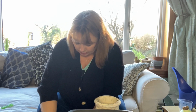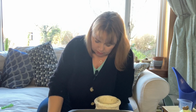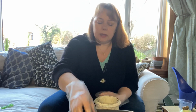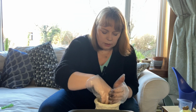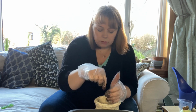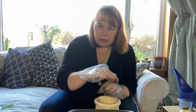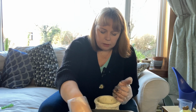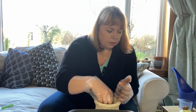Now, because this doesn't have any drainage, I'm going to put some orchid bark in the bottom just to provide a barrier between the actual compost and the water. If water goes through and it's got nowhere to go, it'll stop at the orchid bark, creating a barrier between that and the compost. So hopefully that'll allow for the plant not to rot. Give it a bit more space.